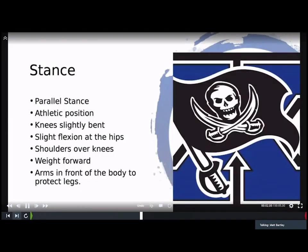Now, stance, this is basic stance. You've heard this 1,000 times. There's nothing earth-shattering in this. Parallel stance, a good athletic position, knees slightly bent, a slight flex at the hip, shoulders over knees, weight forward, and arms in front of the body to protect their legs. I know in high school you're not allowed to cut, but boy, there's a lot of traffic that happens down around your legs. If a linebacker gets that taken away from them, they're taking their one advantage that they have of being able to take advantage of an offensive lineman.